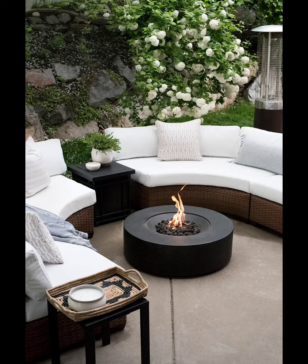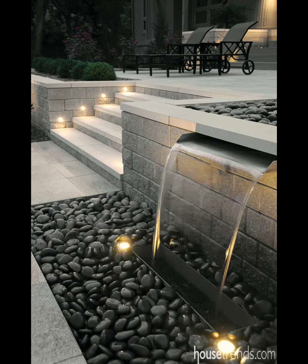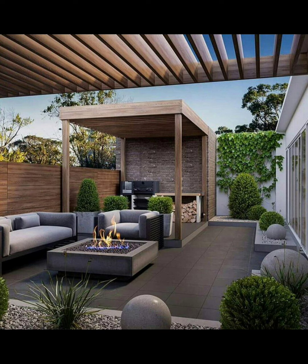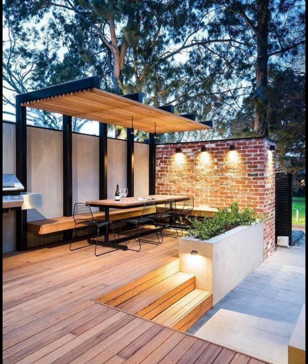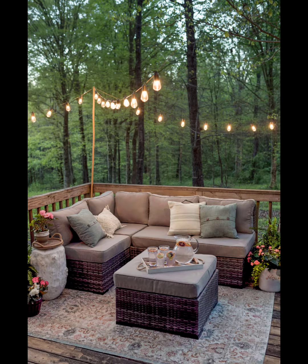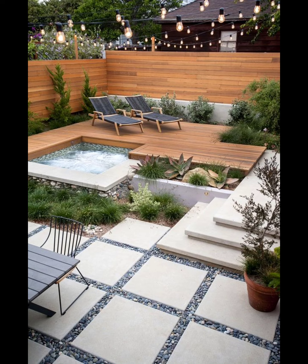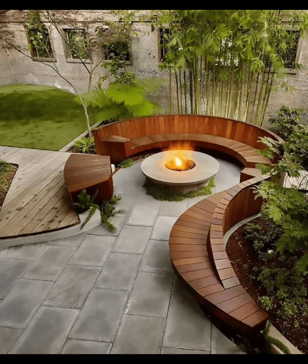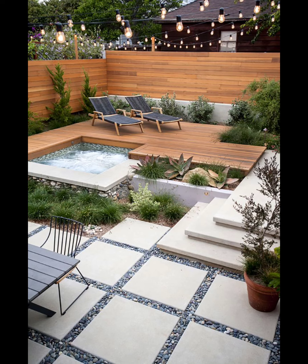Transforming your patio on a budget is easy with these practical DIY ideas. First, repurpose old furniture by giving it a fresh coat of paint or adding new cushions for a stylish update. Create DIY planters using recycled materials like old containers, tires, or wooden pallets. This not only adds a personal touch but also promotes sustainability. Opt for affordable decor options such as secondhand finds, thrift store treasures, or handmade crafts.